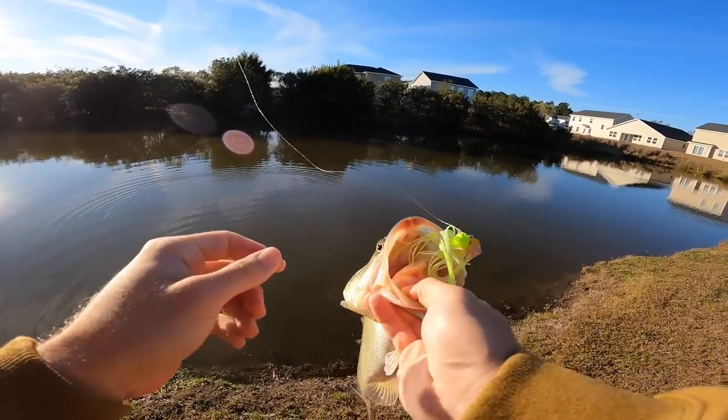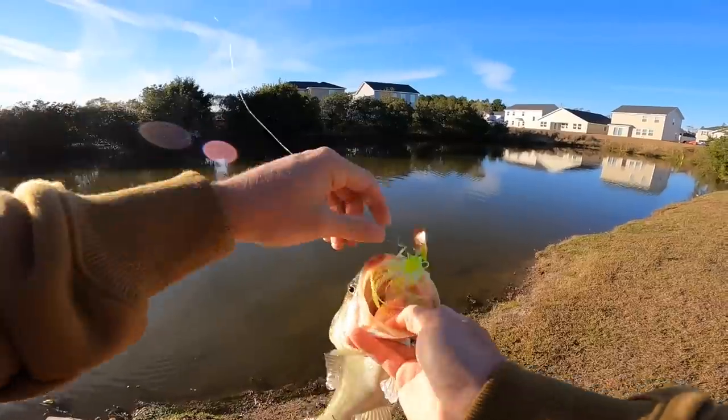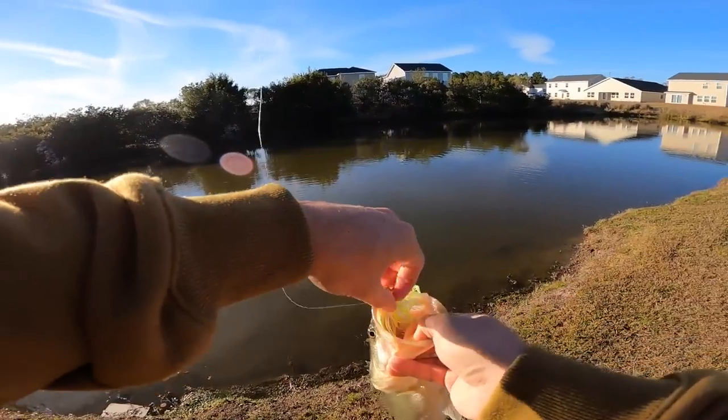Well, there we go. That's the third fish. I was just about to tell you guys we made it to this corner, and before I could even get it out of my mouth, I already had that one bite me. Not a bad one, like a pound and a half.